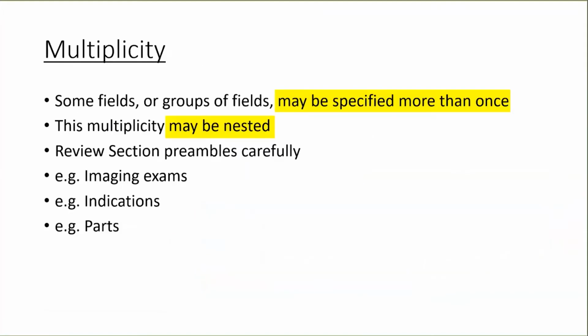All right, here I'd like to make note of the idea of multiplicity. And what I mean by this is that in some cases, certain fields or even collections of fields can be specified more than once. So you may have multiplicity of fields. And that this multiplicity can sometimes be nested. And I'm going to show you what I mean by this. But I anticipate that this may be a source of some confusion for users. And so I just want to state up front that there is this idea of multiplicity, the possibility of nesting. I am going to illustrate this. This is not a complicated concept, but I think potentially confusing.